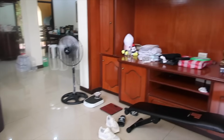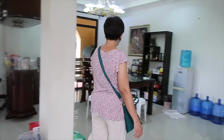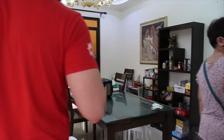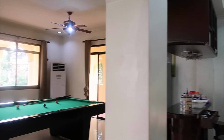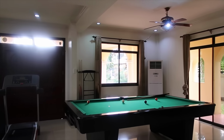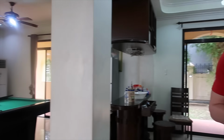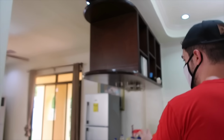So it's high ceiling here, the living area. Okay. This is the dining area here. Then are you selling it with furniture? Yeah, the furniture is included. Okay, it's included, the furniture. So basically, as is. So there's a small bar area here.